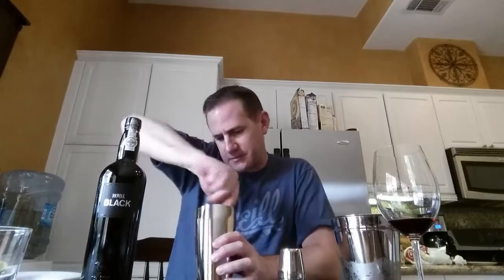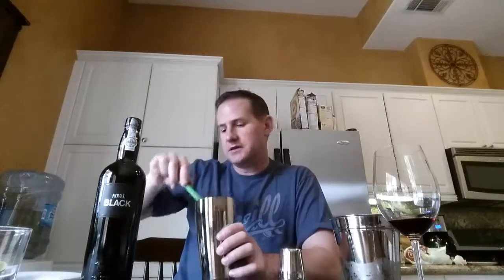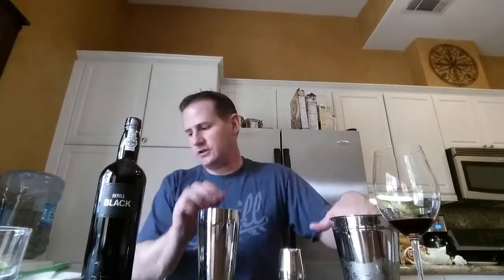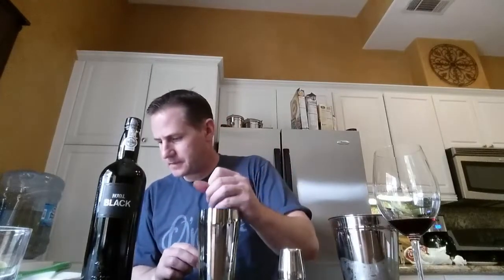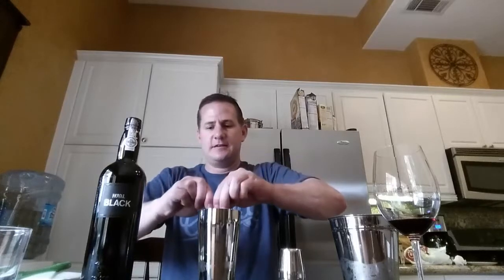So I'll show you what that looks like. It's mushed up strawberries, so that's going to get the juices. I'm going to give it a little bit more. I want this nice and juicy. Okay, next thing we need is we're going to add some ice. And we're going to need a little bit of fresh lemon juice, but I got a fresh lime, so we're going to do that instead.